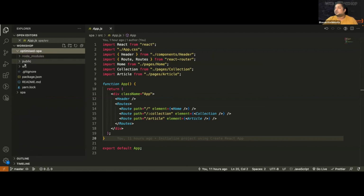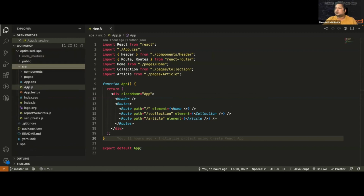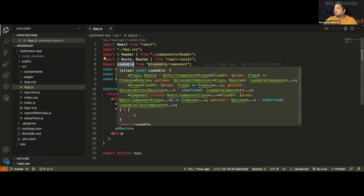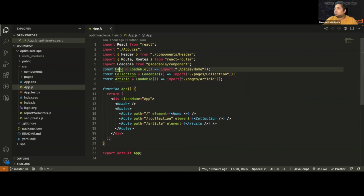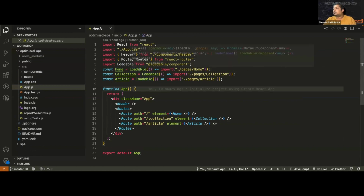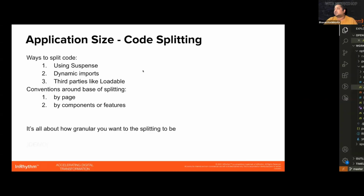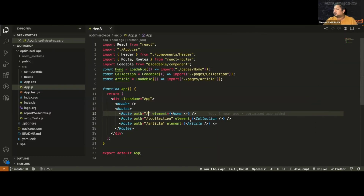Then we can also do that if we want code splitting. The simple thing we can do is use a third party called loadable. Once you use the loadable component, I basically put them as loadable, and loadable will dynamically import this only on demand. I put this on the homepage also. It's probably not required because it's an index page, but I still did it just to show there's different chunking rendered. So when I go to the article page or collection page, then those components will be loaded.